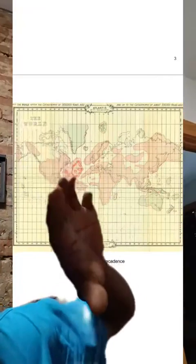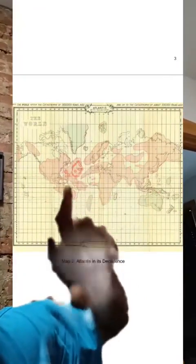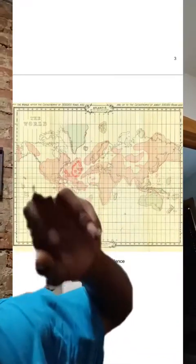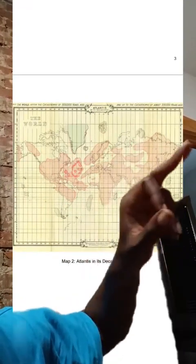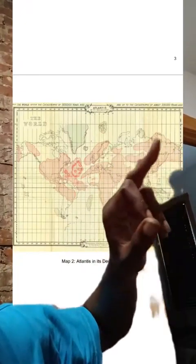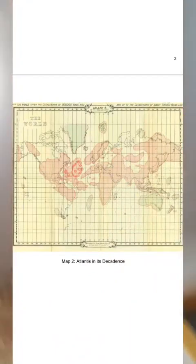And this is just a wider picture of Atlantis. Feel me? You got America right here, of course. All the red is the Atlanteans and Lemurians. India Superior. This is Asia Major on this side. Asia Major, Asia Minor. And it keeps going, man. Dope map.